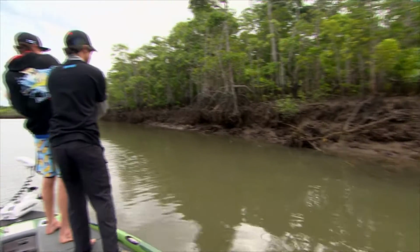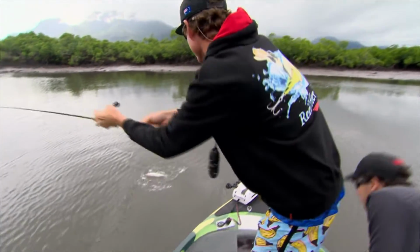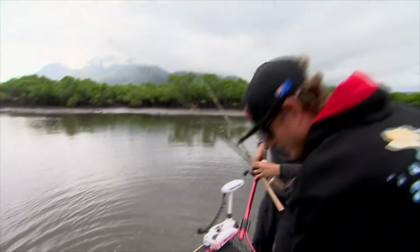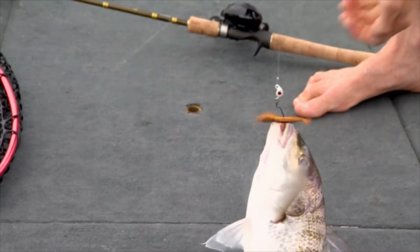Yep. What do you got there, John? Don't know what I got. It's a nice grunter. That's a good grunter too. That's a big grunter. Oh, that's a real nice grunter, John. They sort of scavenge along the bottom there and pick up prawns and crustaceans, that sort of thing.